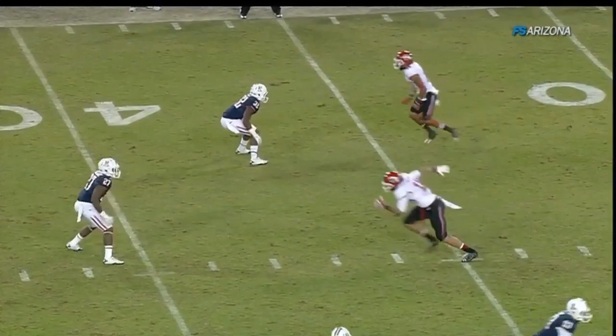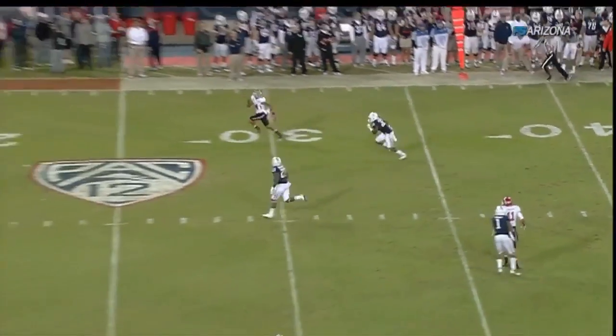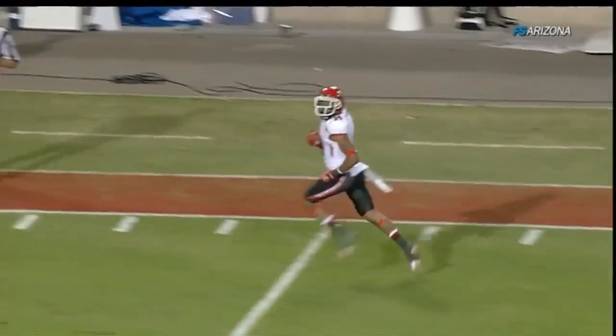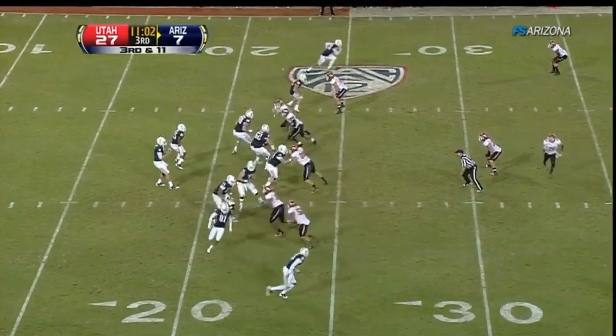And that's twice now. If you're on your home turf, you've got to know how to play it. You got to have your feet underneath you. Young cornerbacks due to injury, and you've got some serious problems on your home field. 11 minutes to go in the third quarter.